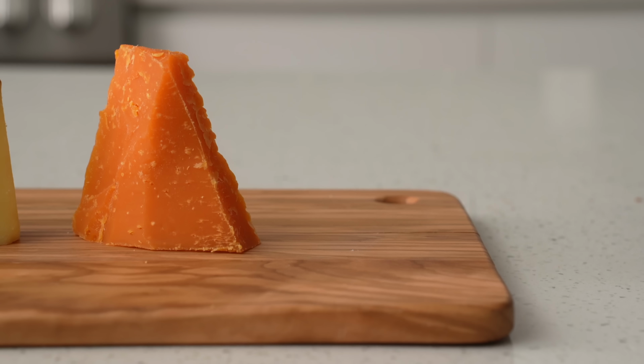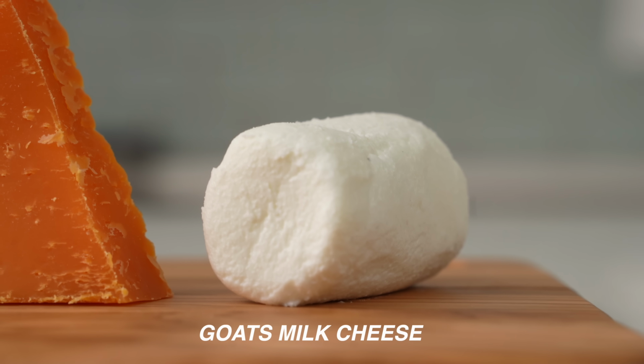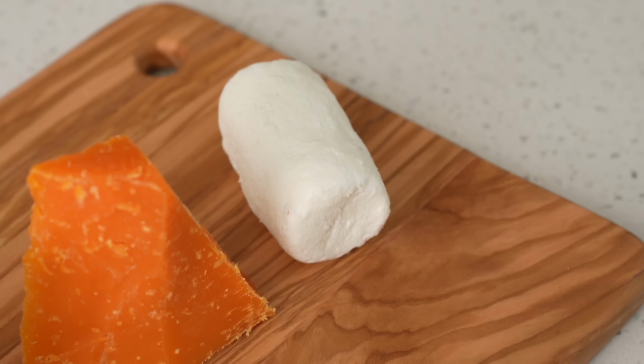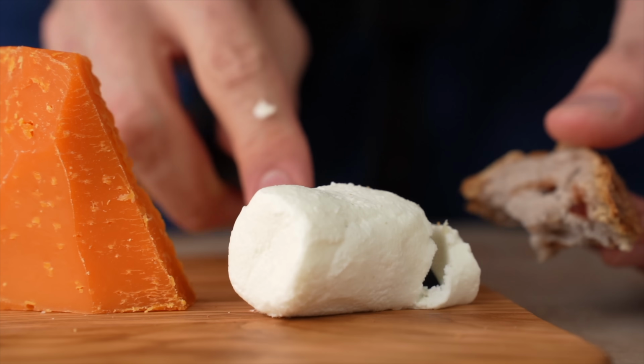The last cheese going down on this board is kind of like a palate cleanser. This is a fresh, unaged, pasteurized goat's milk cheese from right here in Missouri called Coeur de la Creme. The broader name for this style of cheese is actually chevre, and most people just call it goat cheese. It has no rind and it is usually less than 2 weeks old.